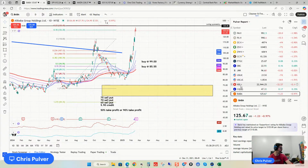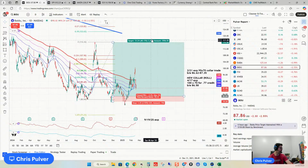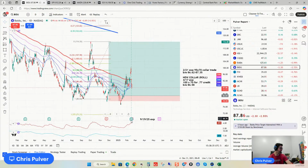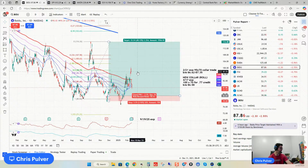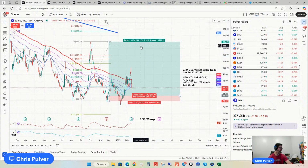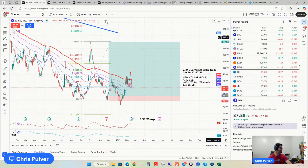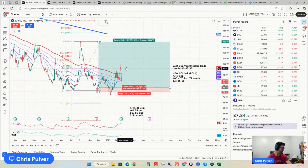I still have some exposure in Baidu. I'm going to hold on to that one a little bit longer. Baidu's also had a pretty decent sell off. They had earnings which actually beat top and bottom. That was yesterday morning, and they had a beat on revenue and beat on earnings, but I guess they forgot to mention the word AI or the letters AI because the market didn't like it. So market's down on Baidu, just in case Alibaba would have a similar reaction.